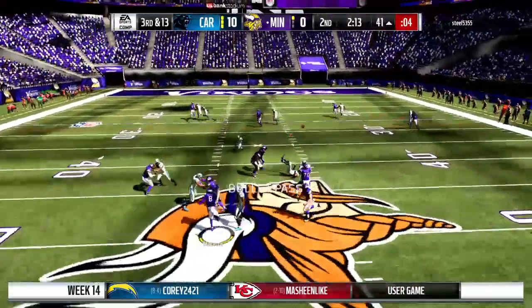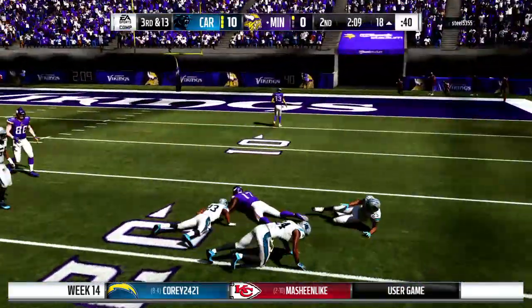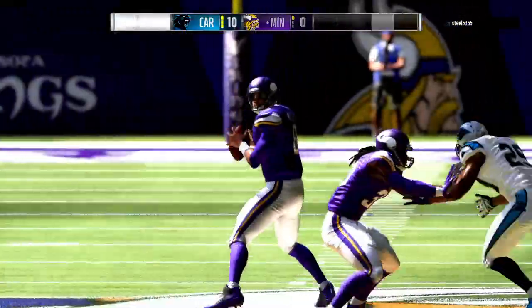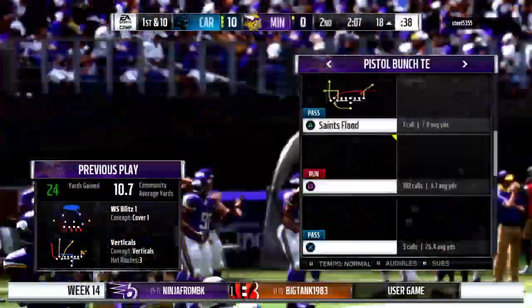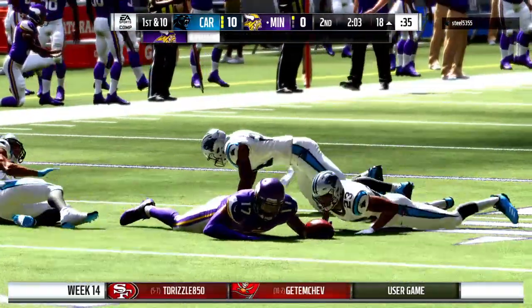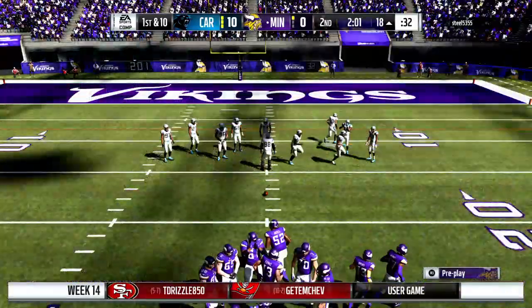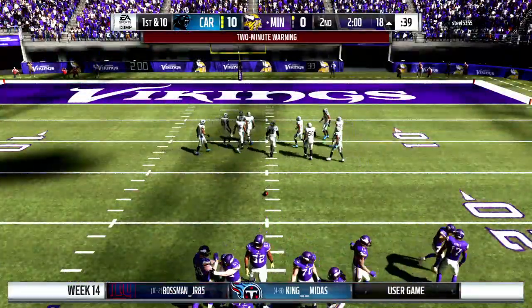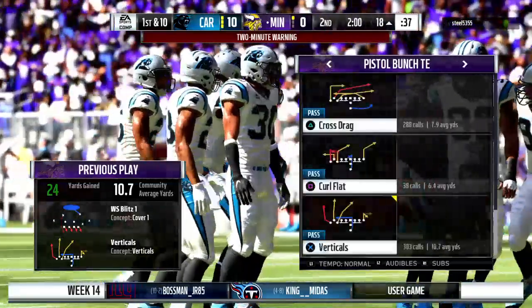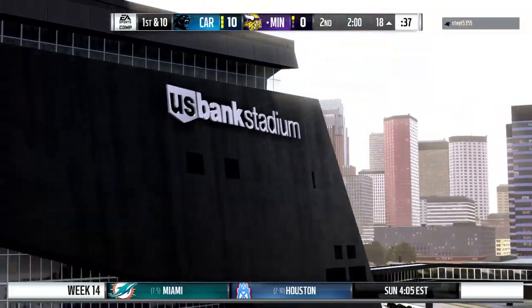Working out of the gun, Mariota. And he's got it to Hearns. And they'll wind up getting this one all the way down inside the 20. A pickup of 24 on the third down conversion. First red zone chance now for the Vikings. They have a 1st and 10 at the 18. 2 minutes to play here in the first half.